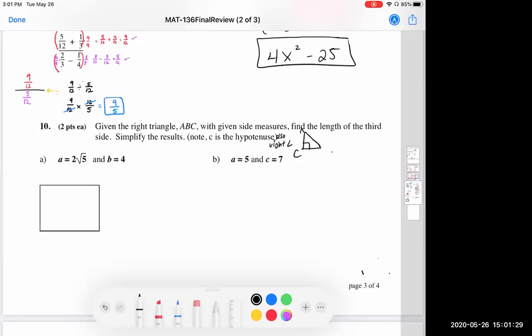Okay, so we have A, B, and C. We have some measurements given. You can always draw a triangle for each one if that's helpful. It's telling us that A is 2 square root of 5 and B is 4. We're left to find C, right? C is our unknown. Because we have a right triangle, we can continue with the Pythagorean theorem. A squared plus B squared is equal to C squared.